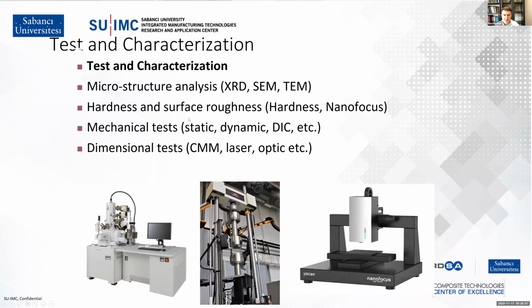We have hardness and surface hardness tests. We can do mechanical tests. At the center, we have one of the only machines like this in mechanical testing. I just want to show you in terms of scale. For example, this machine can go 250 kilonewton for static tests as well as torsion. This is again the only machine in Turkey that we have.